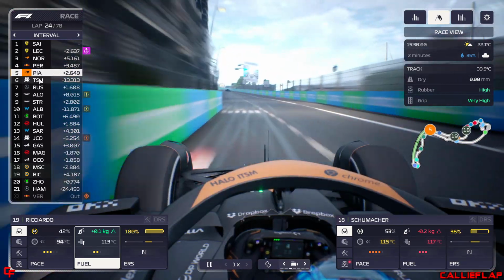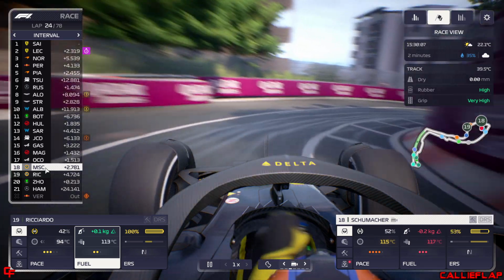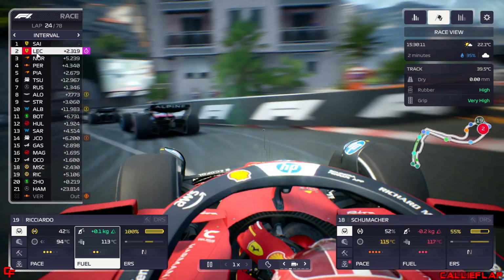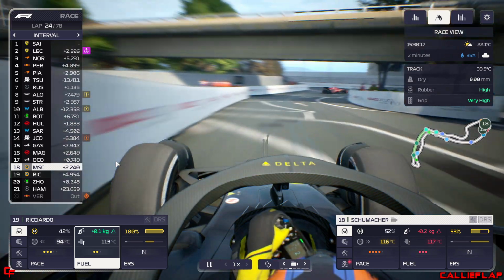Oh, there's so much traffic coming through. Yeah, down to... We've got to let Perez and Piastri through. Then we're clear of it. Is that Charles we're on the back of? It is. Right, come on. Let's take advantage of this and get up to Ocon.